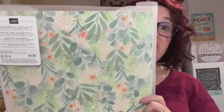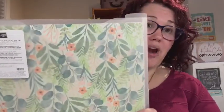Okay, so if I look up frames, and I shall see if it comes up. Frames and, oh, there it is, right there on the page. So if you're playing at home, this paper set is featured on page 28 and 29 of the new annual catalogue. And there are 9 projects on that double page spread.